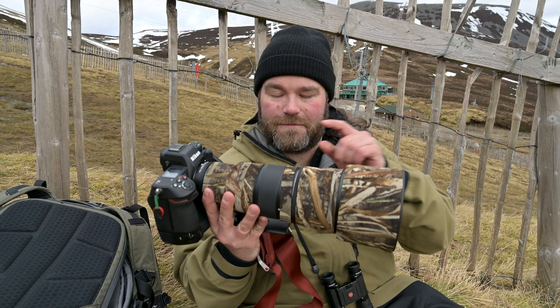I've got it on the 400mm 4.5 with the 1.4x teleconverter, so it gives me a little bit more reach than last time, but at the expense of a little bit of light. And yeah, I've got high hopes.